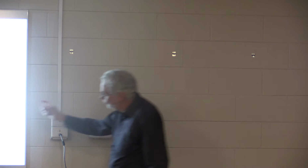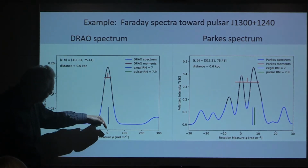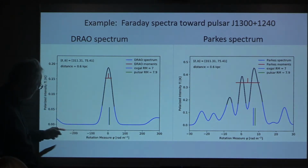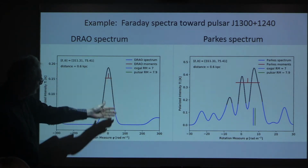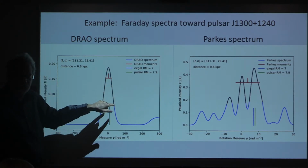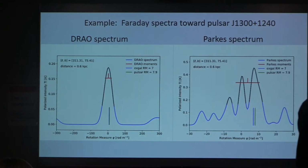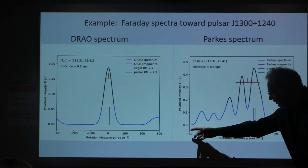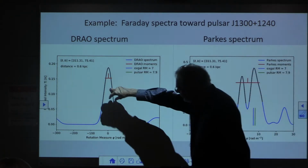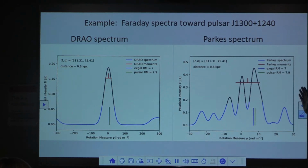And notice that, if you can read the numbers, in the DRAO survey, the Canadian survey, these numbers go 0, 100, 200, 300, minus 100, minus 200. And the emission that we see from the galaxy in the polarized light is all concentrated in about plus or minus 40 or 50 in these units, which are radians per meter squared. In the low frequency survey that we did with Parkes, the whole range is from minus 30 to 30. That is, it all fits inside this big bump. But now we can resolve in the spectrum a whole lot of separate bumps, which are all blended together in that one big bump in the center.